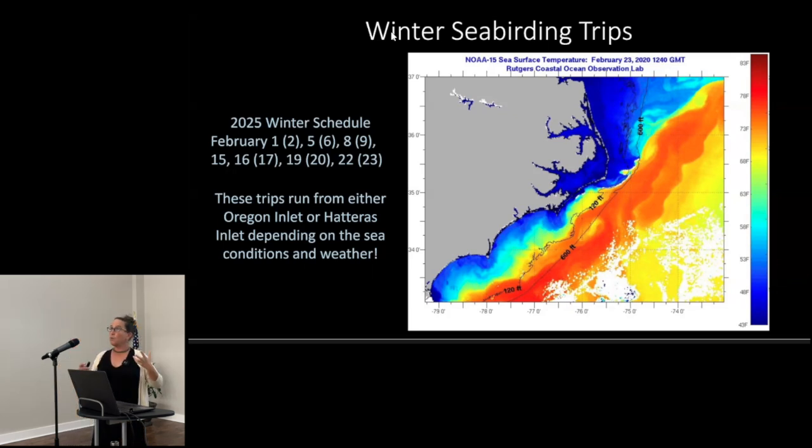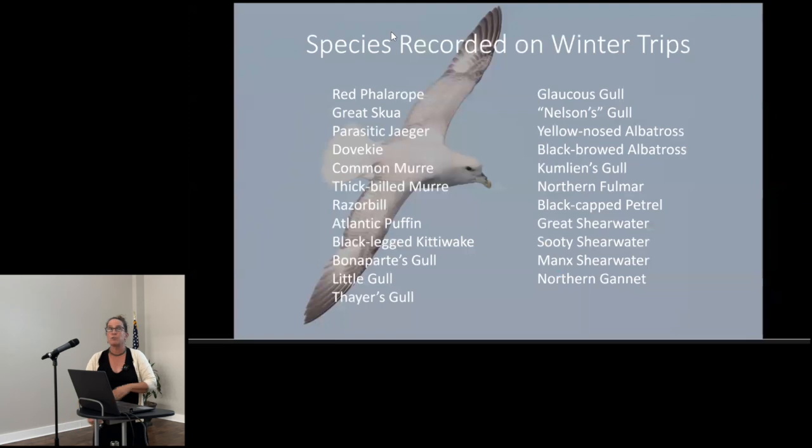In the winter, we get north winds. It pushes that cold water right down around Cape Hatteras. So we're looking for cold water species in the winter. We're not going to the Gulf Stream. What we're looking for are species that would be more associated with that cold water and the winds and the currents bringing those birds down to our area.